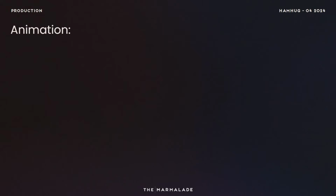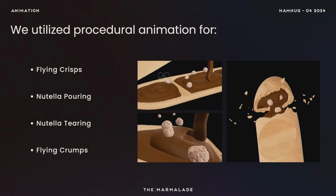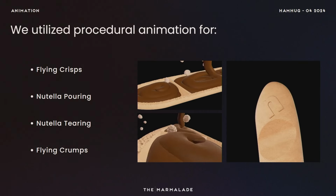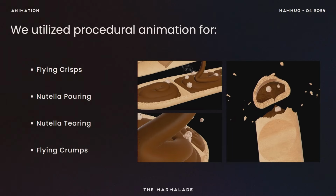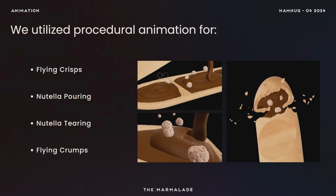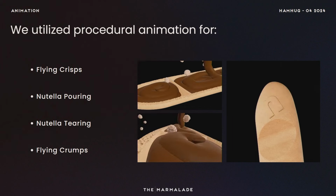And then we went to animation. Full disclaimer, no solvers were harmed in the making of this motion picture. So if you came here for nice chocolate or Nutella spread simulation, sorry, we didn't solve or simulate anything. But why did we do that? For what parts did we use procedural animation rather than any simulation? We used it for the flying crisps, the balls coming down there. We used it for the pouring, the chocolate snake laying down, and the tearing, as well as the little crumbs flying away.